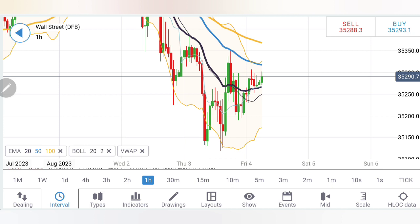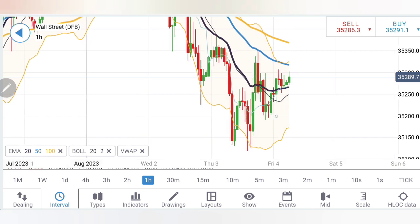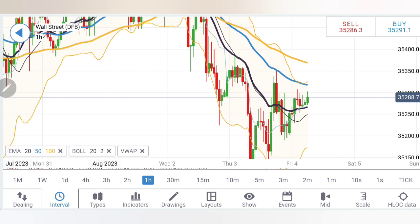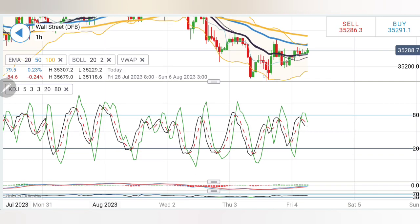But yes, close to 35100 is already achieved. Now see, support is seen at 35200, you can see here. Then 35200, 35170, 35260 levels. This is the 20 period moving average. And resistance you can already see at 35300, 35330, 35350 zone, 35360 zone. So this zone in between 35300 and 35400 is very crucial for US30. I will see how it behaves at around these levels.